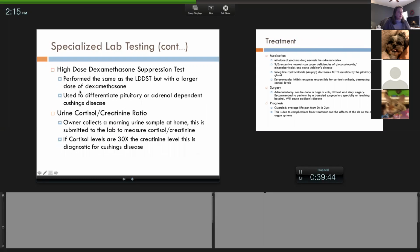Now, you can also do something called a high-dose Dex suppression test. You do it the same way, 0 hour sample, and then you go to the 4 and 8 hour, except you're using a higher dose of dexamethasone. If a doctor does this, they're trying to determine if it's pituitary or adrenal dependent Cushing's disease. Like I said, probably the gold standard is the ACTH stim test. But the problem is you do have to have Cortrosyn in your hospital.